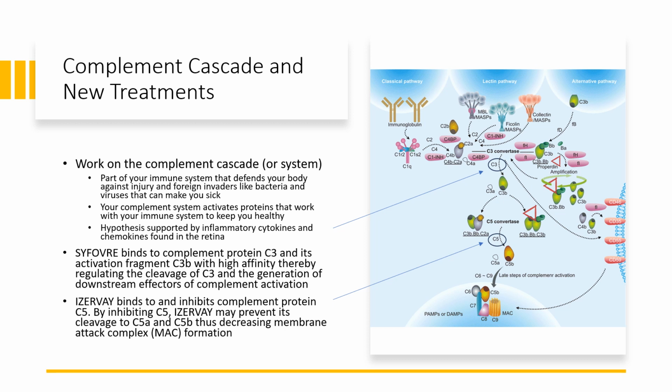The two products that we'll be talking about, SYFOVRE first, binds to the complement protein C3, and as indicated by the arrow, you can see where C3 is. And its activation fragment C3b with high affinity, thereby regulating the cleavage of C3 and the generation of downstream effectors of complement activation. IZERVAY binds to and inhibits complement protein C5, and as indicated by the arrow, you can see where C5 is. By inhibiting C5, IZERVAY may prevent its cleavage to C5a and C5b, thus decreasing MAC formation.